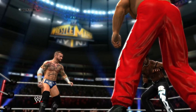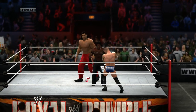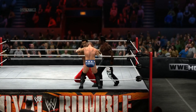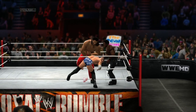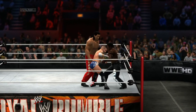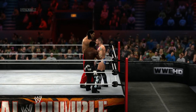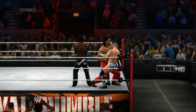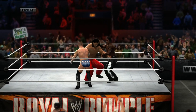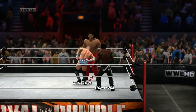Sin Cara is eliminated. You can see the wear and tear that this fight has taken out of these men. Going for the elimination, trying to get one step closer to his dreams. He's still in this one. CM Punk, the self-proclaimed Second City Saint, is looking extremely impressive. Did you hear how his leg connected? Punk's in trouble. Oh, look at this. And there's the elbow.